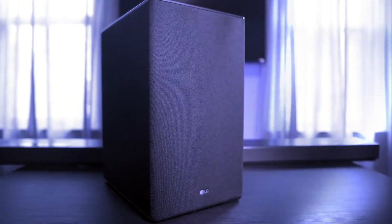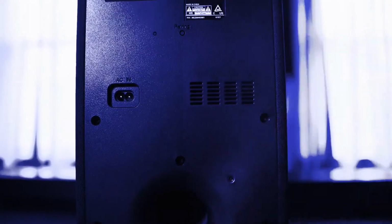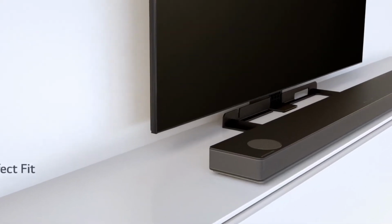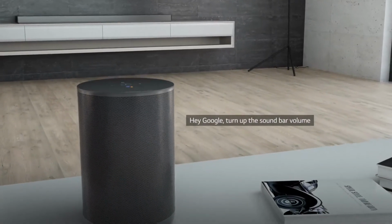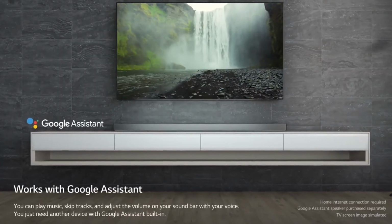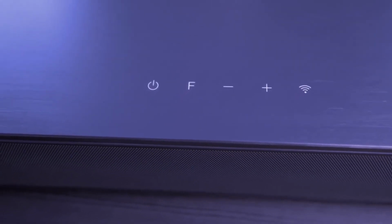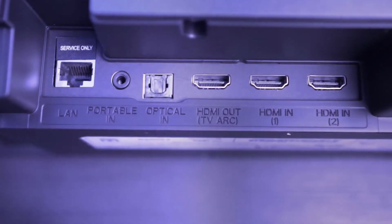Moreover, the SK10Y comes with a wireless 200-watt front-firing subwoofer, more than capable of handling deep bass. This just needs to be parked nearby. In terms of performance, the SK10Y excels. We like that it has Chromecast functionality built in and that it can be integrated into a Google-based multi-room audio system, which you can then control by voice via Google Assistant. Bluetooth streaming is standard and connections include 4K HDMI pass-through, 2x inputs and 1x output, and an optical audio input.